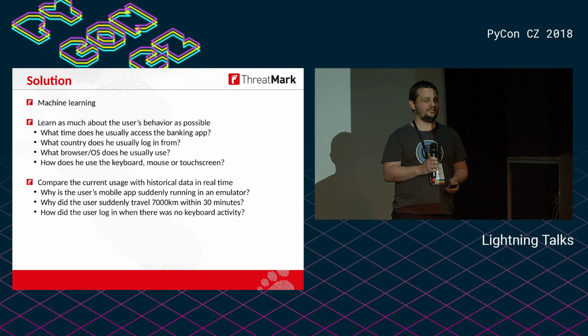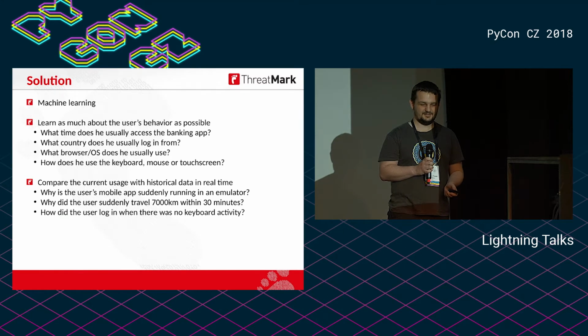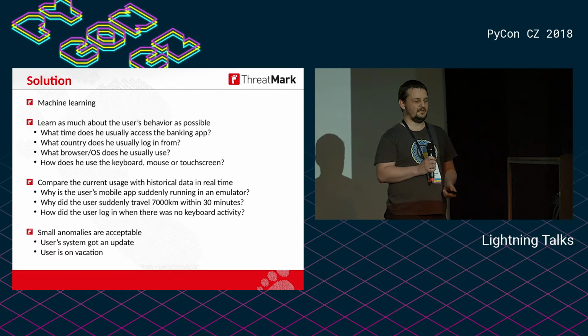Then you can compare each new session with the existing data and detect some anomalies, like why is the mobile app suddenly running in an emulator? Why did the user travel 7,000 kilometers in half an hour? Or why did the user log in when he didn't type anything on the keyboard? And you still need to whitelist some small anomalies, like people go on vacation, people update their systems, etc.